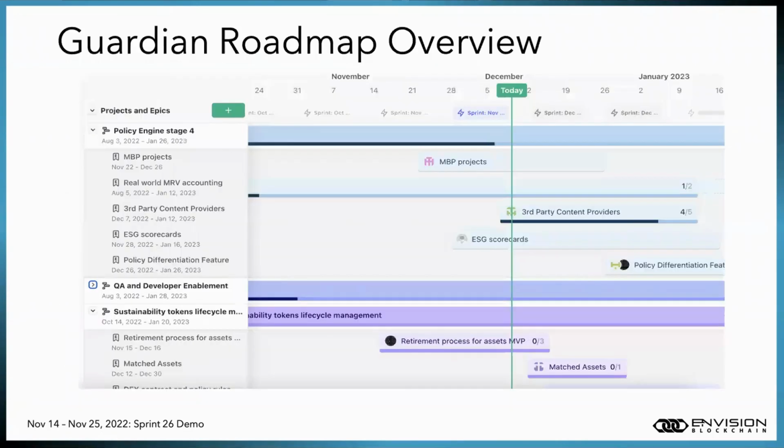So just a quick overview of the Guardian roadmap. Again, this is open source, so anyone can see that. All you need to do is install the ZenHub extension in Chrome. And when you travel to the Guardian GitHub repo, you will be able to see a tab to quickly open that up and see what's going on.